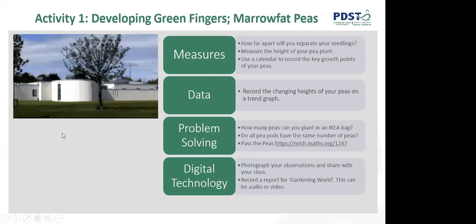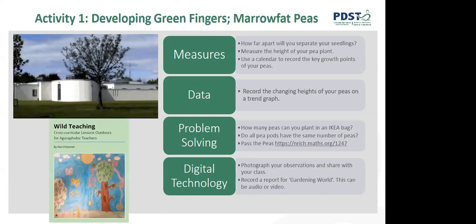And Paddy has lots of videos like this explaining planting vegetables and many more ideas for the school garden and at home. For more ideas on planting vegetables and other simple to follow outdoor opportunities, see Wild Teaching from Slane Principal Paul O'Donnell or the website Garden Organic for all your growing advice.